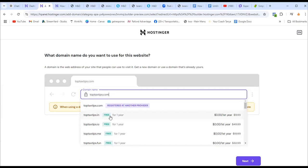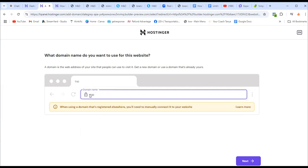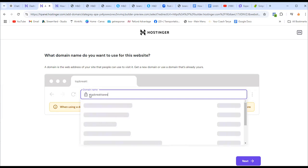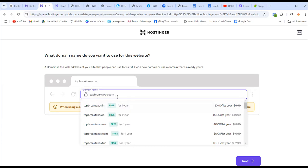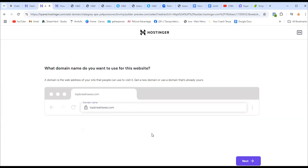Whatever you type here, if it's available, they show you that it's available, but this one is not available. Let's try others. This one is top break taxes. This one is available, and it's zero for the first year, and after that it's going to be $16.99 each year that you pay. So you click on it and then go to the next step.